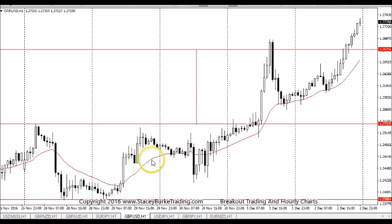Because once it breaks out of this range, and that may happen on the Tuesday, you've got to start looking at where the asymmetrical risk rewards are. So again, now what we do is we go into Friday's session. We've got a breakout. Now we're looking at a pullback into the US session. The moving average is acting as support. We see Asia break out.